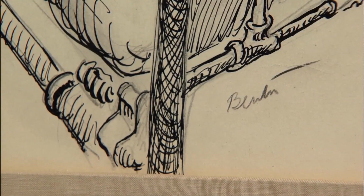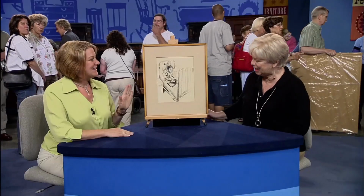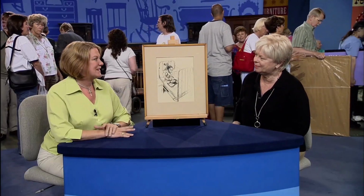So is it still that original frame that it was in? It's the same frame. Okay. And the same mat, and I just protected it with UV glass.